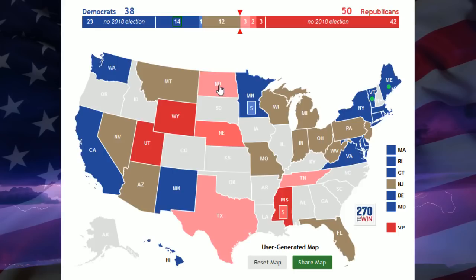That gets them up to the 50 Senate seats needed to hold the majority in this chamber. Of course, if it's a 50-50 tie, the Republican Vice President Mike Pence is able to break that tie. So out of the 12 Senate races left, the Republicans would still need to pick up 10 of them to get to that supermajority.